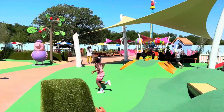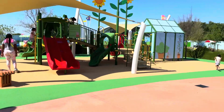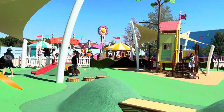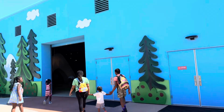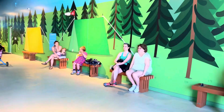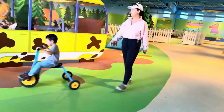And of course, there's rides as well. Our price today was $24.97. You can come in here and families can sit and kids can ride big bikes.